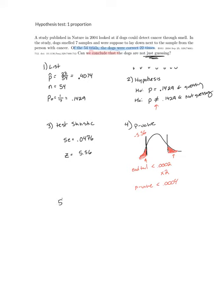Step 5 is our conclusion. When we go to do our conclusion, we compare our p-value always to our significance level of 0.05. In this case, our p-value is less than 0.0004. And if our p-value is less than 0.0004, that means it's definitely less than 0.05. Which means we're going to go ahead and reject H0, which is awesome.